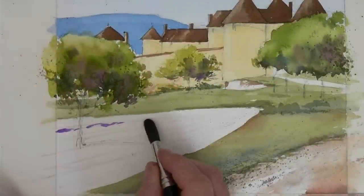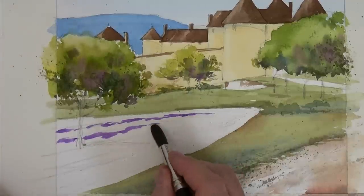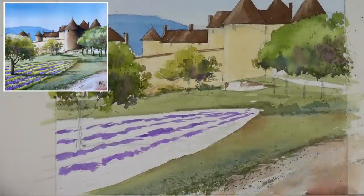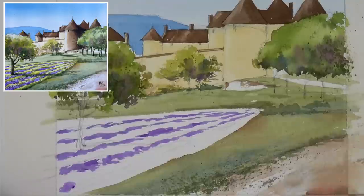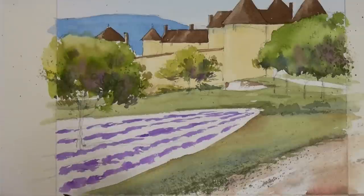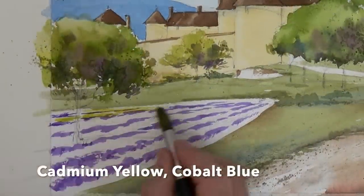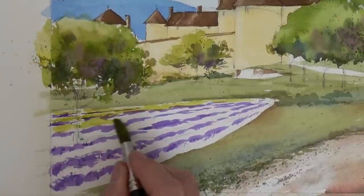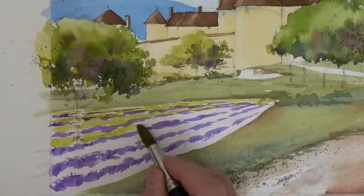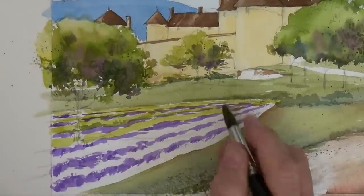Now for the lavender fields, and this is some dioxazine purple. Now I'm using my number 12 brush on its point and making sure the brush strokes taper away into the distance. Just simple, quick, blobby strokes. Now filling in the gaps with a yellowy green. Then dropping in a darker green on the underside above each row of lavender.